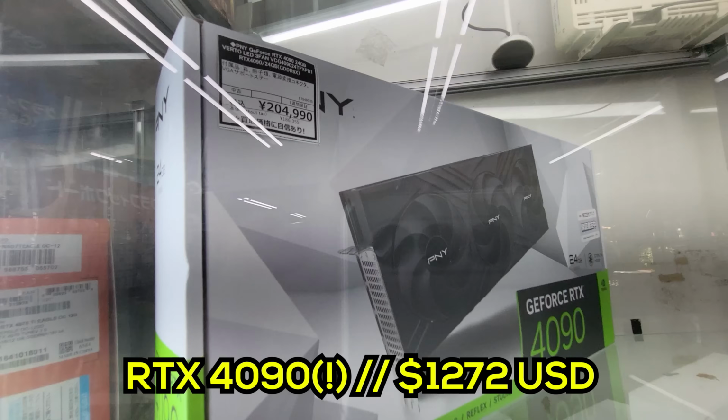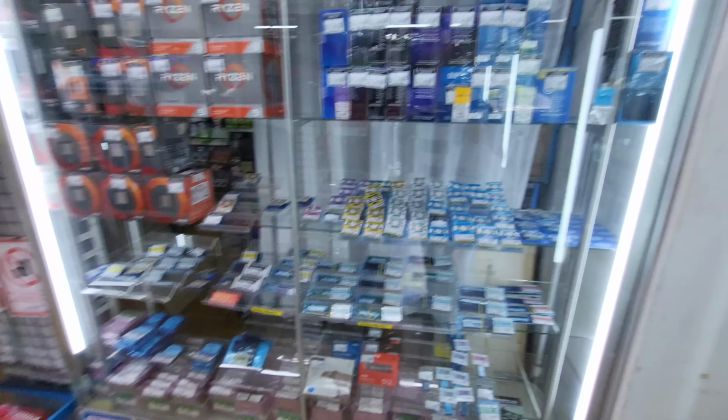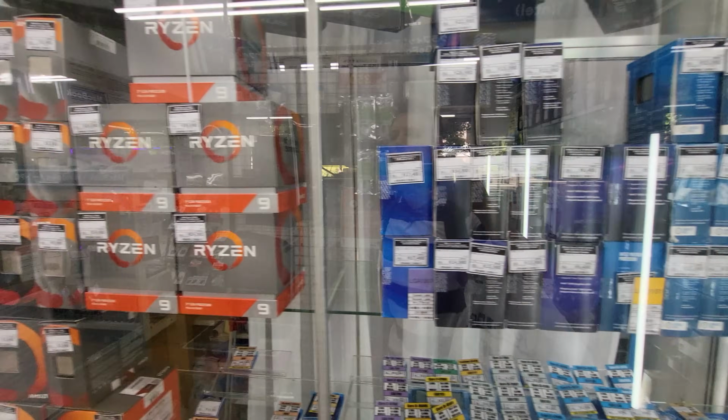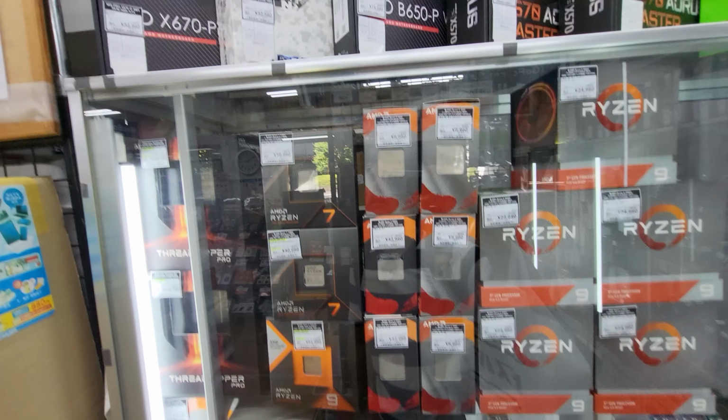They've all gone up in price by at least $30 to $40 since last month. And also RTX 3070s and other cards, I just couldn't find the deals that we ended up picking up before. And also for CPU and motherboard deals, there was nothing special at these places.